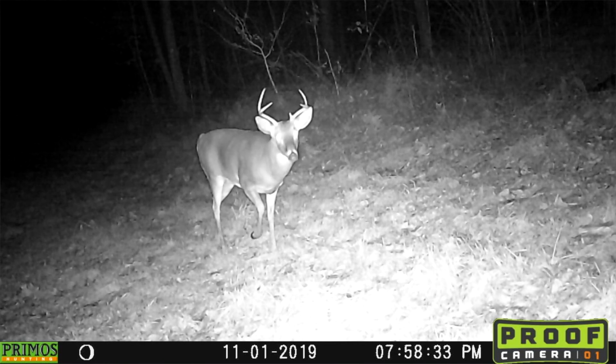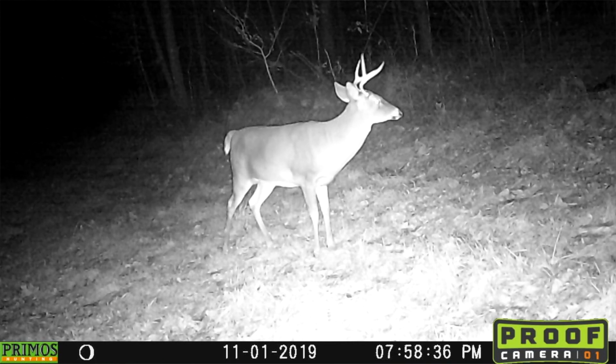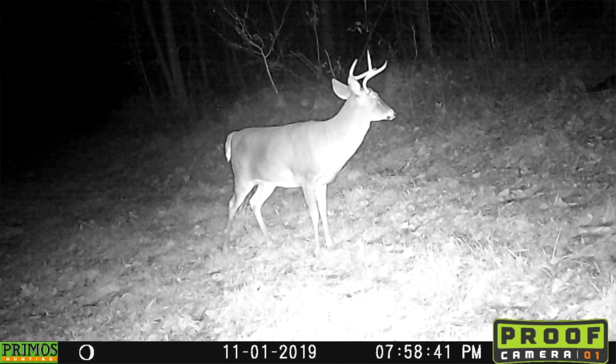Now this buck right here is pretty interesting. Take a look at his neck. I'll pause it for you. That's certainly not a 1.5 or even a 2.5-year-old deer in my estimation. I'm not great at judging deer age, but this looks like an older deer, and yet if you look at his rack, he really doesn't have much of a rack to speak of. He's a big 4-point with just barely a brow tine there on the one side.